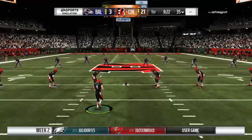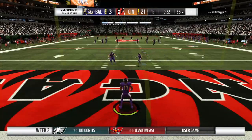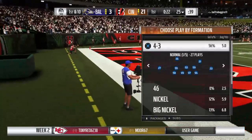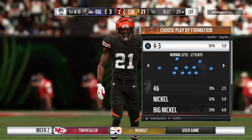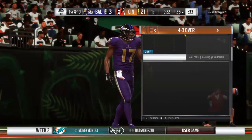Bullock out now to kick this one away. And they will not get a chance to return this one as it's through the end zone for a touchback. Here comes the Raven offense now, ready for another possession.